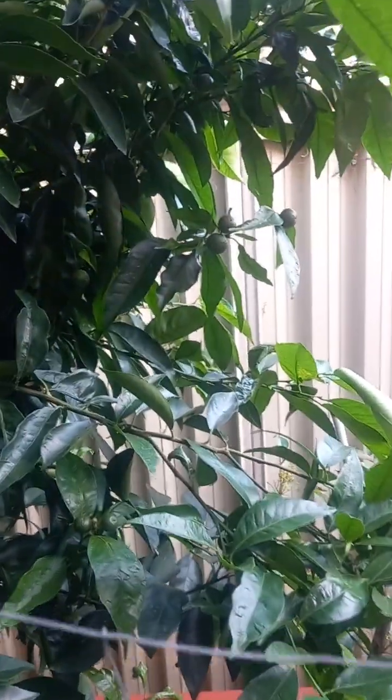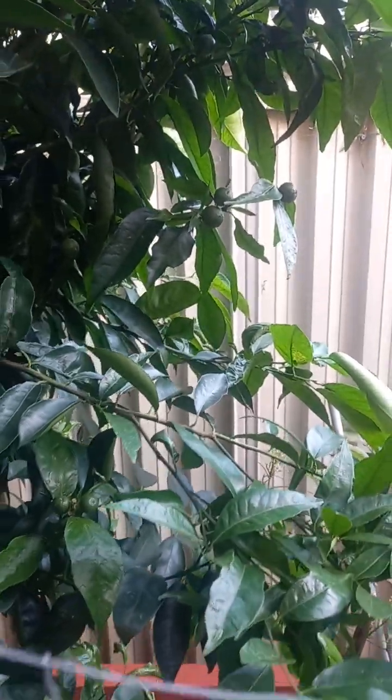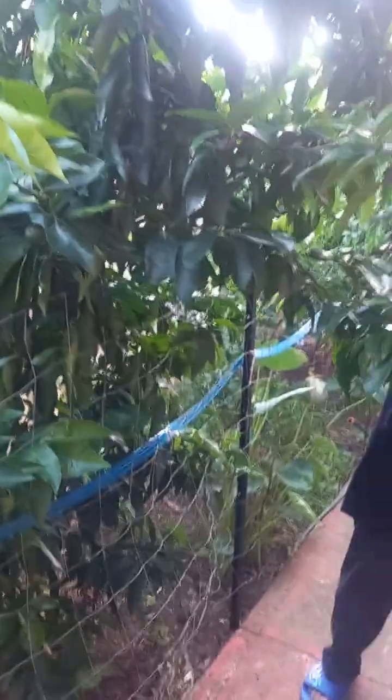And this is another one. It is called the Mandarin, a special one. His name is honey murcott, and these both grow at the same time. And also this one. Also you take this one of the building. This is another one. So it's now come.